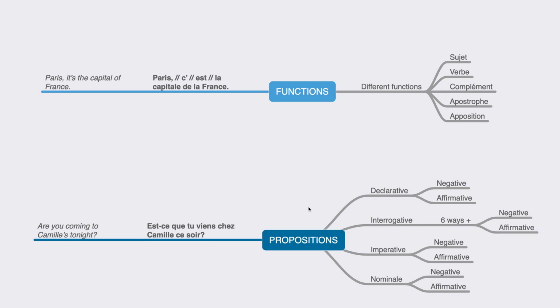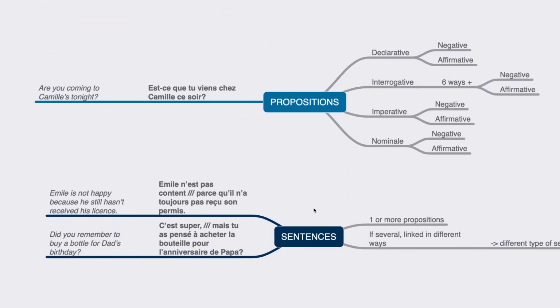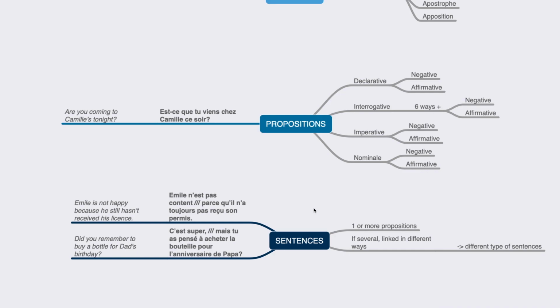Now, there are different kinds of propositions: declarative, interrogative, imperative, nominal, and each of those different kinds has different ways to put function order together. I'm not going too much into details about that right now, but stay tuned. I have a solution for you if you don't know all those different propositions. Now, once you have those propositions, you can combine them together, right? Sometimes you can start with a declaration and ask a question in the middle of your declaration, right? In this instance, that's when sentences are born, really. The different combinations of those propositions form sentences.